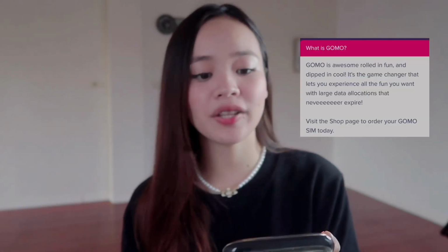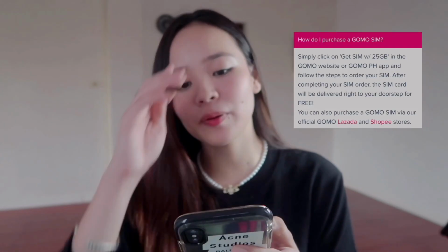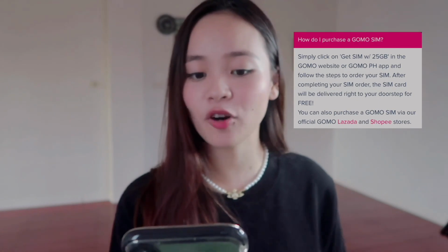It's a game changer that lets you experience all the fun you want with large data allocations that never expire. How do you purchase a GOMO SIM? Simply click on Get SIM with 25 gig in the GOMO website or GOMO PH app and follow the steps to order your SIM. After completing your SIM order, the SIM card will be delivered right to your doorstep for free.